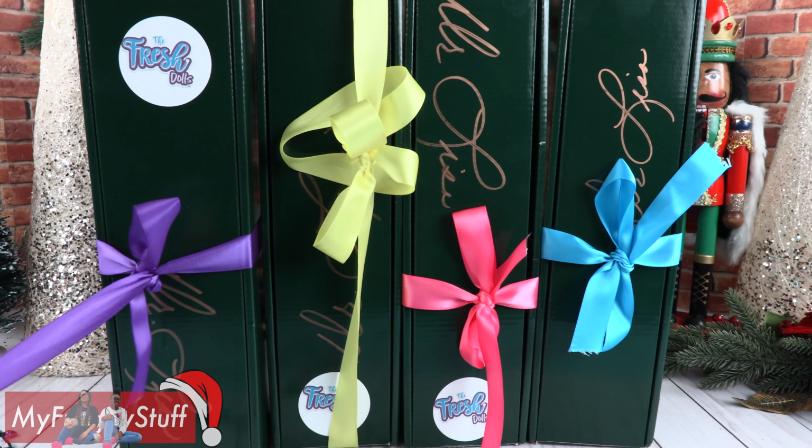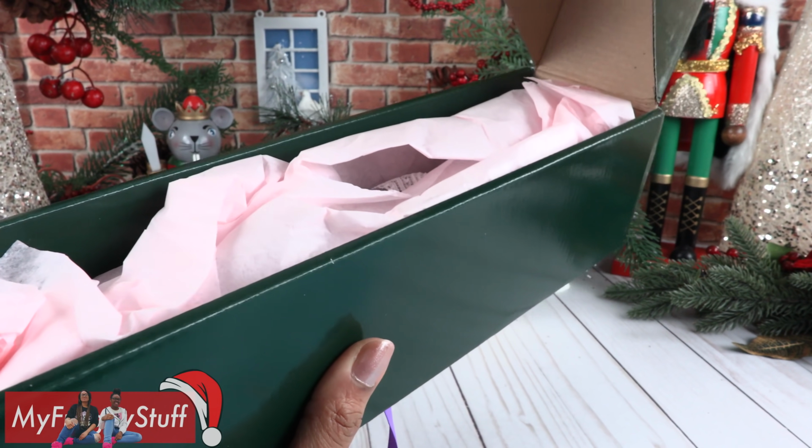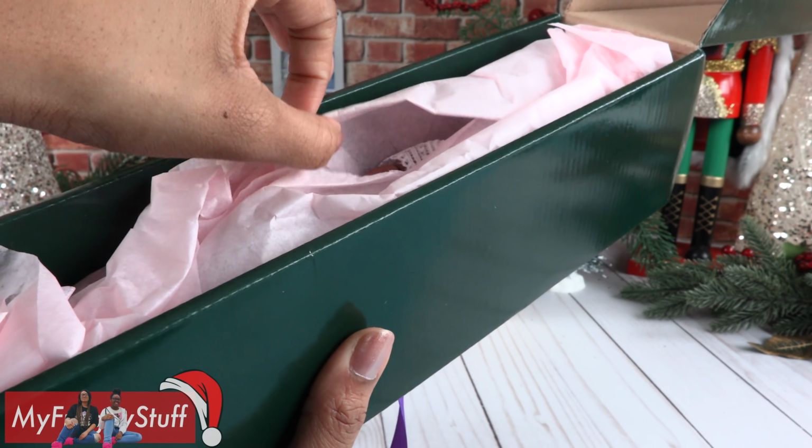In the first box we have tissue paper. No, I'm just joking. I see a doll in there.